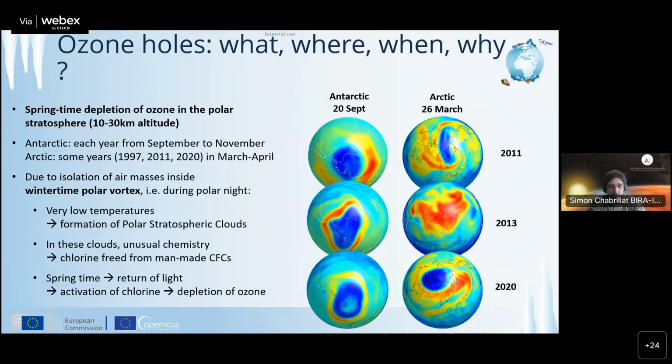So the ozone holes. What we call in everyday language an ozone hole is really a springtime depletion episode where the ozone layer is really attacked during spring above the poles. And it happens every year above the Antarctic, and it happens some years above the Arctic, in both cases in springtime.